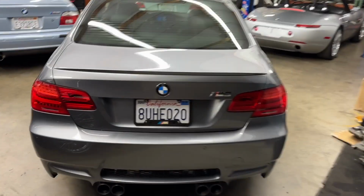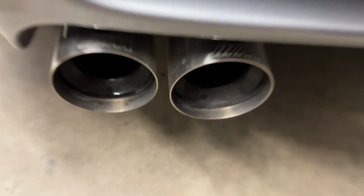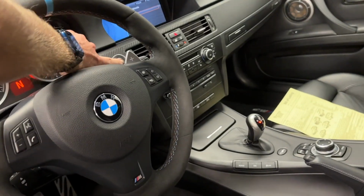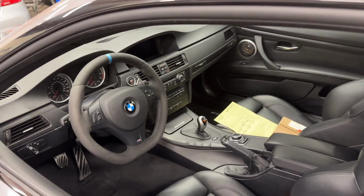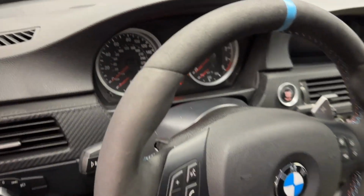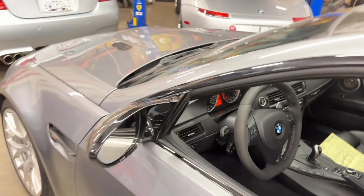We took in a 2013 E92 M3 with M's on the exhaust, whatever that means. M performance package, comp package. Oh, I didn't turn it off. Gotta hit the button again. It's a dual clutch, Alcantara wheel, ultra low miler. Well, relatively ultra low miler, 32,242. Space gray. I love this color. I love these wheels. This is just a gorgeous car.